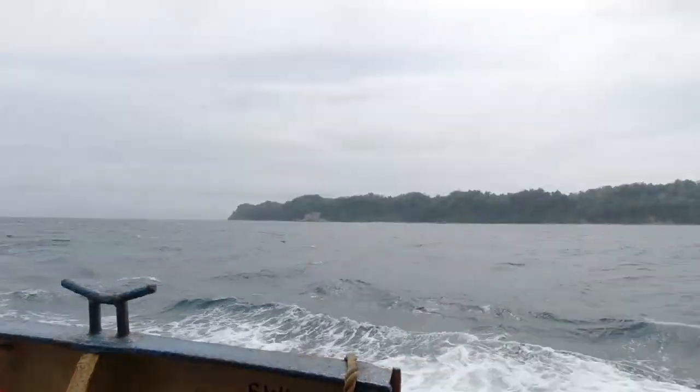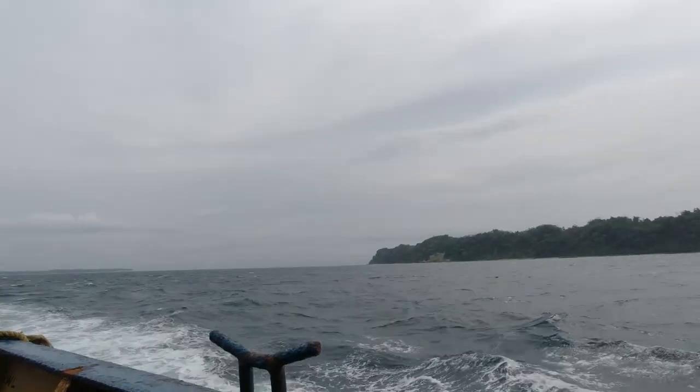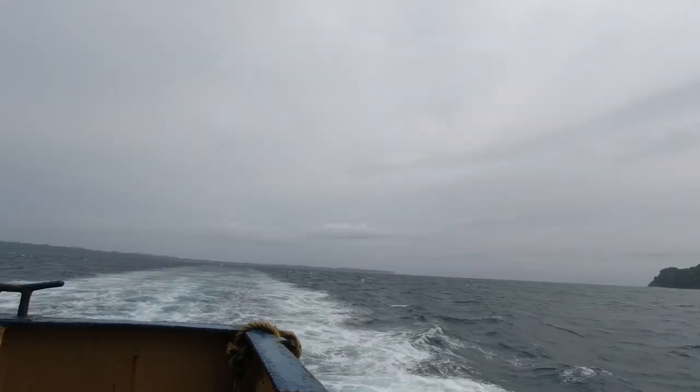I'm crossing this beautiful island and going towards Havelock, and it will take around 1.5 to 2 hours of sailing, not flying. It looks pretty interesting. There goes the Neil.